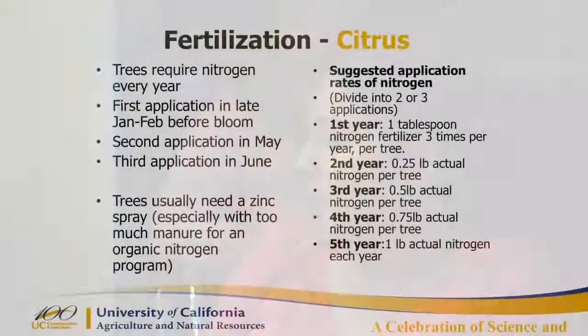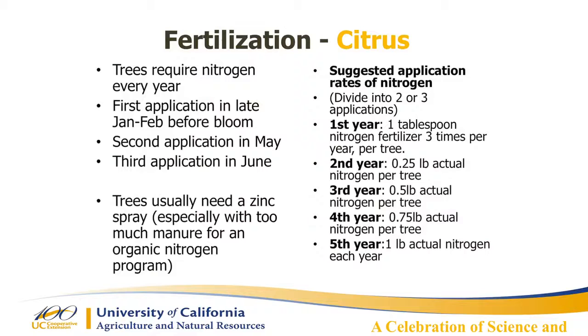Fertilizing. Citrus loves nitrogen and requires it each year. You want to apply in late January or February before it blooms. You want to apply a second time in May and maybe a third in June. Trees usually need a zinc spray, especially with too much manure from an organic nitrogen program, if you're going the organic way.